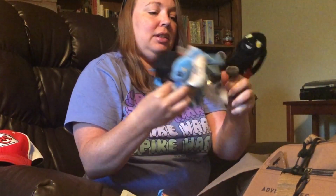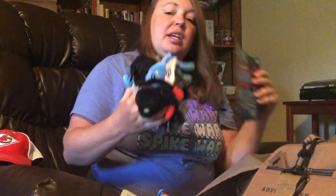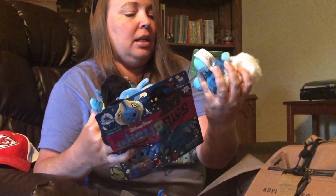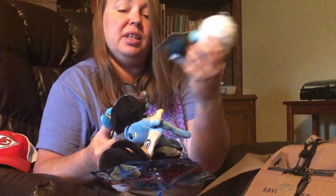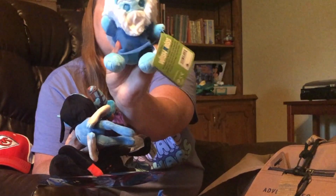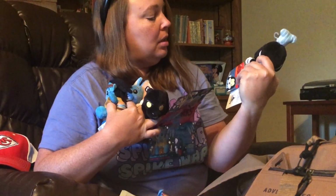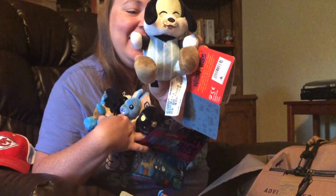Super soft. These were, I believe, $10 per bag. And then the ones that we got out of the bag, we had Gus from Haunted Mansion. And again, these are limited release, so every month they do have different ones. So if we would have been there in June, these wouldn't have been available. They would have been something different. So Gus. And then we have Goofy from Mickey and Minnie's Runaway Railway.